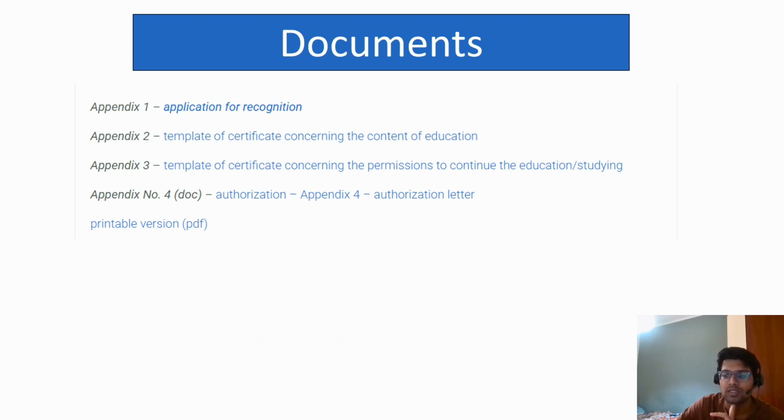It's like a permission from your school that you are migrated, or can be migrated anywhere. It's like the migration certificate you get when you finish your studies, but you will still have to give a confirmation on this Appendix number 3 from your school, with stamp and signature.